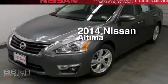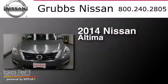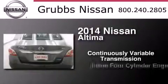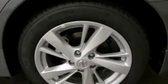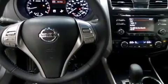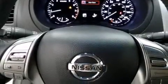This is a brand new 2014 Nissan Altima. This car has a continuously variable transmission and an inline four-cylinder engine. Its top features and packages include the convenience package, Bluetooth mobile device connectivity, keyless ignition, traction control and stability control systems, and a tire pressure monitoring system.